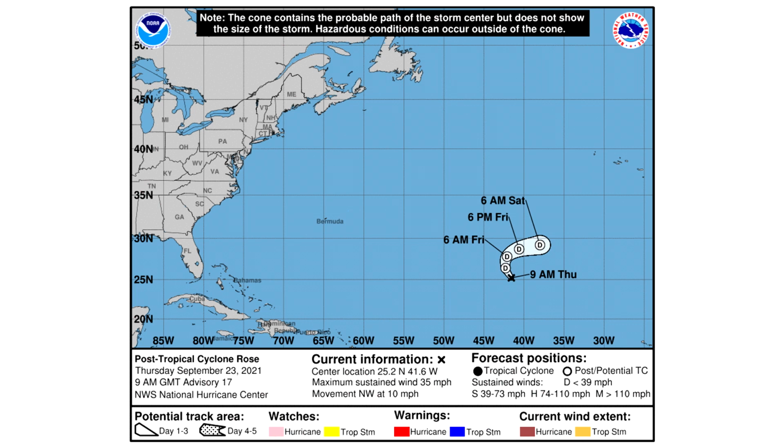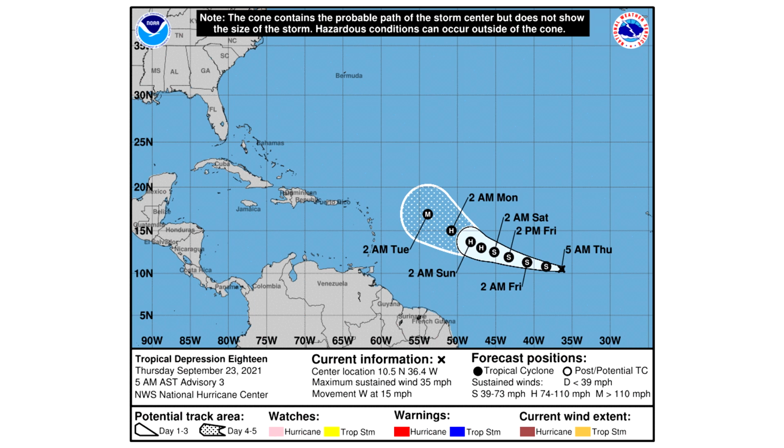And then here is our cone forecast for Tropical Depression 18. As you can see, it should be a tropical storm by this afternoon, and it should be a hurricane by Saturday night. So this one is actually pretty rapidly going to develop and be a pretty hefty storm. And by 2 a.m. on Tuesday, the National Hurricane Center says it could be a major hurricane as early as next week. So that is a pretty rapid turn of events from a tropical depression to a major hurricane.